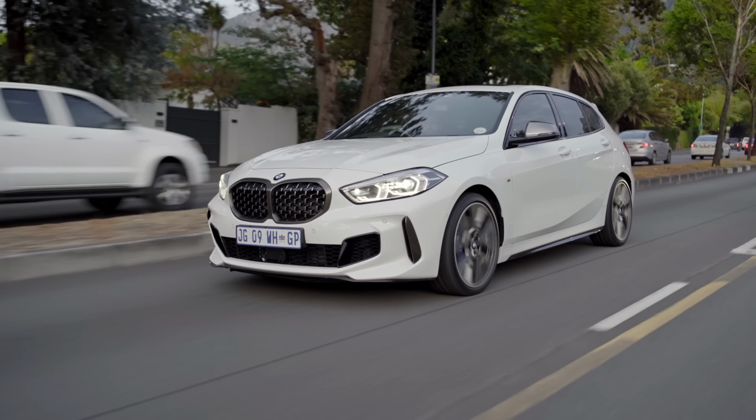But I would like to drive this car a bit more enthusiastically, so let's turn around and go back down this beautiful road. In the meantime, here is a chat about the interior.